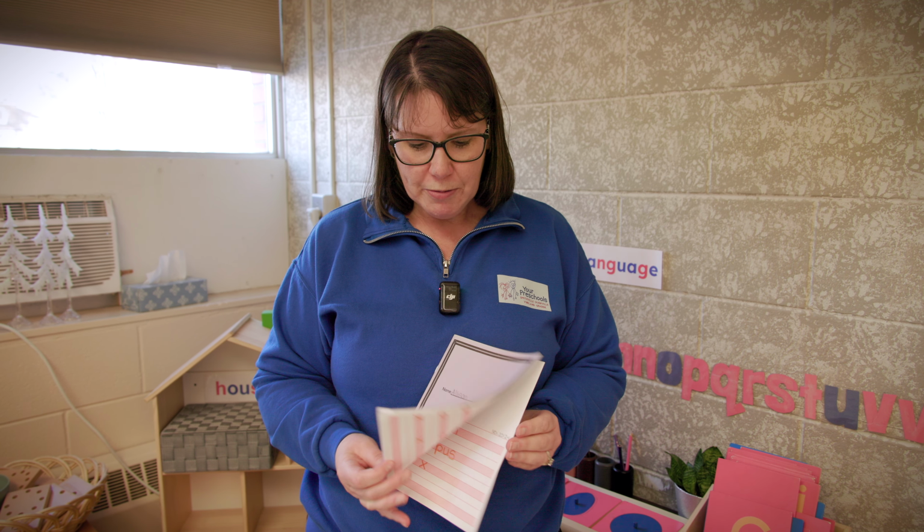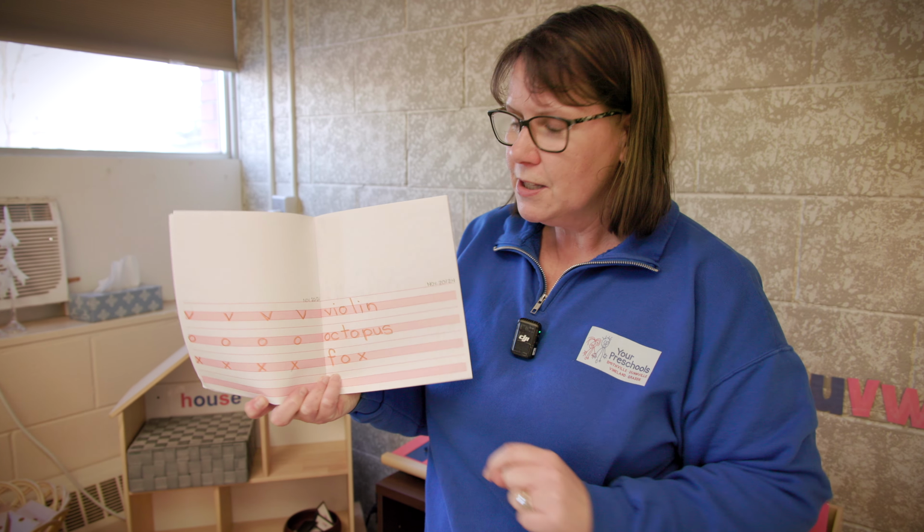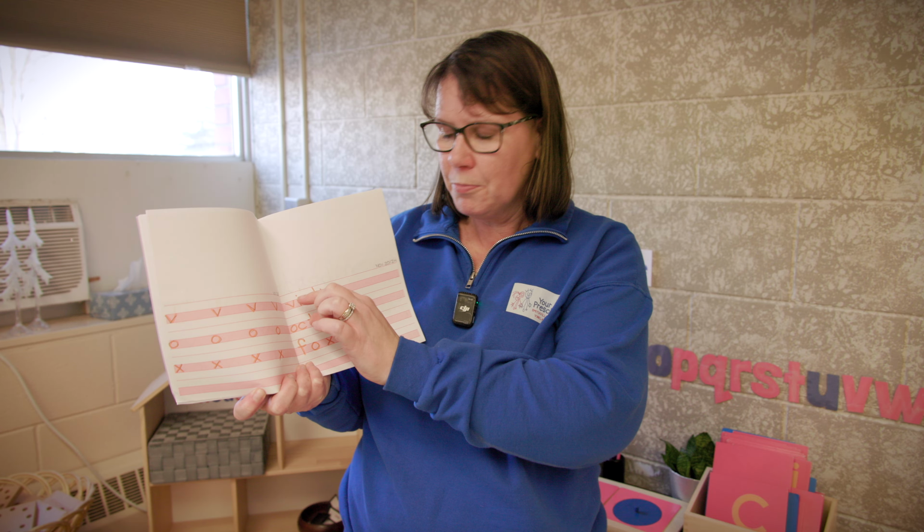Some children are starting to print on paper, while others have graduated into a printing book. When they're in the printing book, they're using a pencil, which requires more fine motor control than the markers. The teacher has gone in orange here, and the student has traced the letters. Some students will actually go into a printing book with smaller blue lines and begin printing sentences.